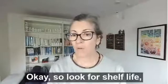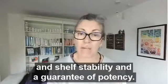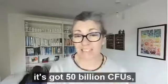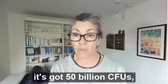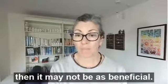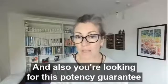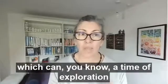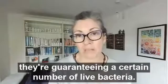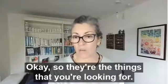Okay, and look for shelf life and shelf stability and a guarantee of potency. Just because the manufacturer says it's got 50 billion CFUs, if it's got a really short shelf life, then it may not be as beneficial. And also you're looking for this potency guarantee, which can, at time of expiration, they're guaranteeing a certain number of live bacteria. Okay, so they're the things that you're looking for.